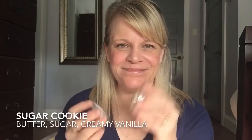All right, this is Sugar Cookie. Love this one. It's a softer scent. Butter, sugar, and creamy vanilla. It's so nice. I love Sugar Cookie. I love to eat them and I love to smell them. I just wish this was a touch stronger, but I'll take it anyway. So, available year-round. Let's go through some of the items that are non-wax.